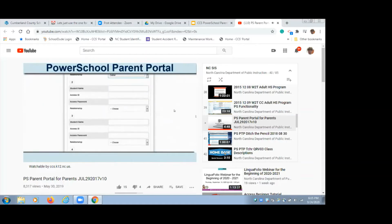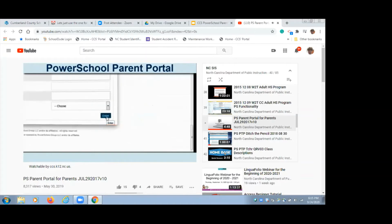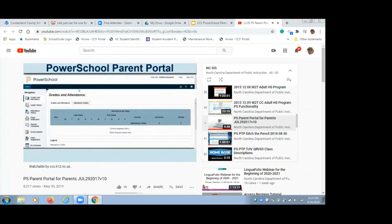You have spaces, if you have picked up their letters, to enter any other student that you have attending school in this district. Enter their information here, or you can wait and enter them later. Scroll down and click the blue Enter button. Enter the username and password you just created and click Sign In. You are now on your student's page in Parent Portal.